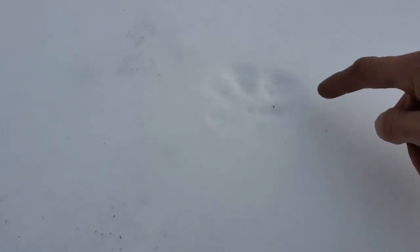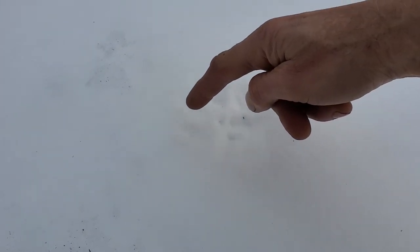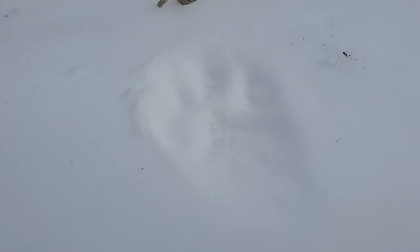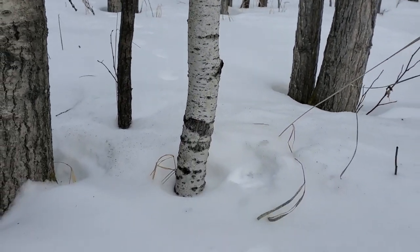There. The light is kind of flat today with all the snow, so it's not super clear, but one, two, three, four toes, round compression shape. There's the heel pad. There again. Yeah. And off it heads that way through the woods. Any guesses? What would you guess that this would be?